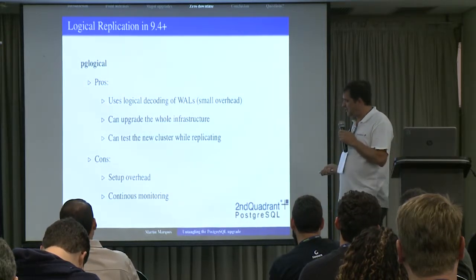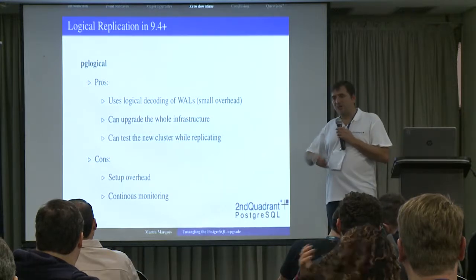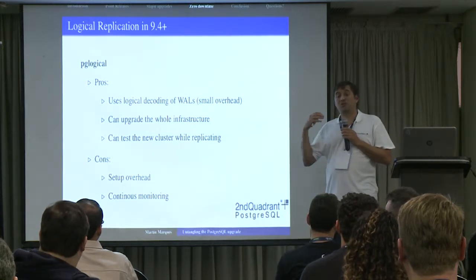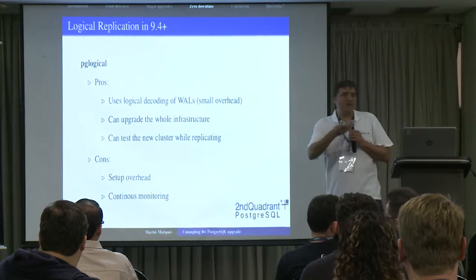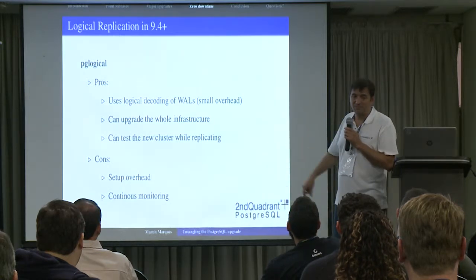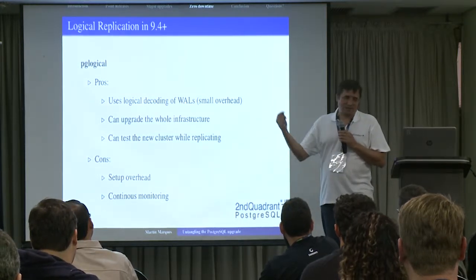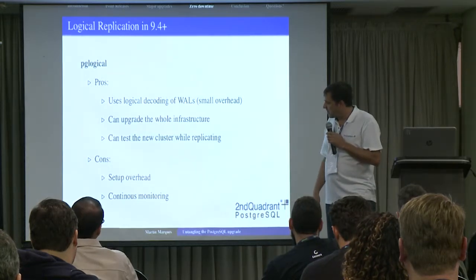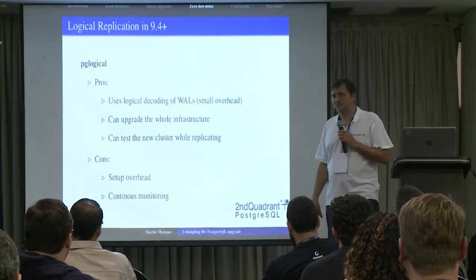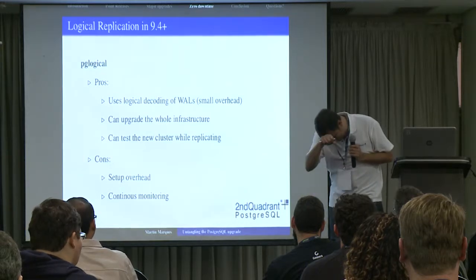The cons. I didn't know if I should put this here, but there is some overhead in the initial setup. You need to install pglogical, which is very easy, but you need to reconfigure Postgres. You need to add pglogical to shared_preload_libraries, so you've got to restart. If you already have a small downtime to restart, you might also need to set up max_replication_slots and some other variables. But the most important is that you need to put pglogical inside shared_preload_libraries, and that requires a restart, sorry. Reload would be great.